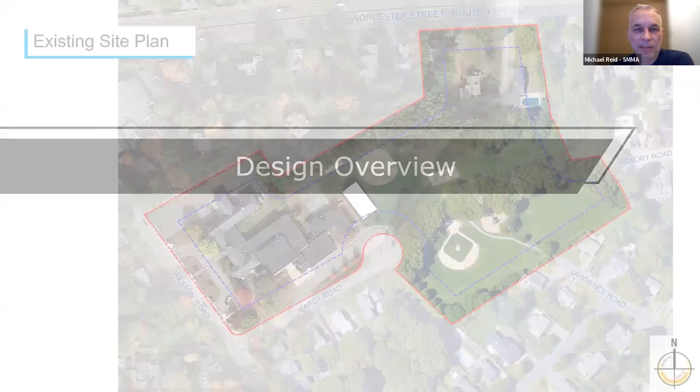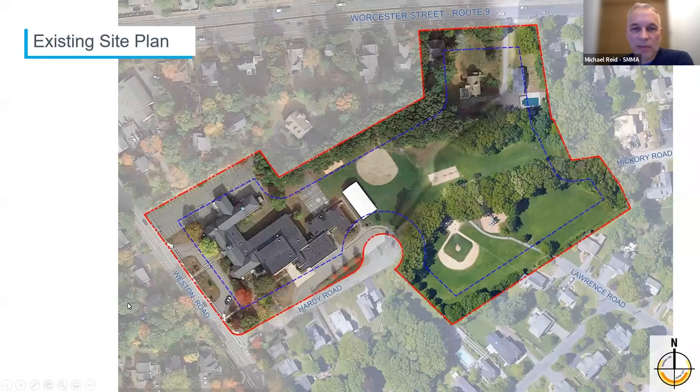Hey, good evening. I'm Michael Reed with SMMA, project architect, and I'm just going to walk you through the design of the project. Next slide. So this is an aerial view of the existing Hardy School site and adjacent park. Just to orient you, Weston Road is off to the left-hand side. You can see the roof of the Hardy School and the access of Hardy Road down where is the main parent drop-off. And then the park is off to the right. So I think many of you are familiar with this, obviously. Next slide.